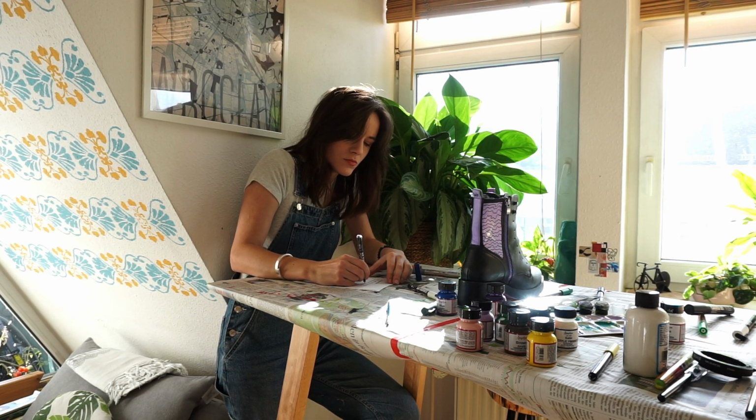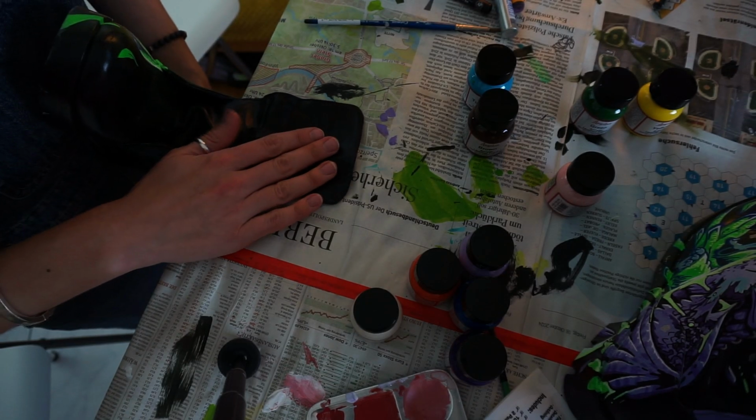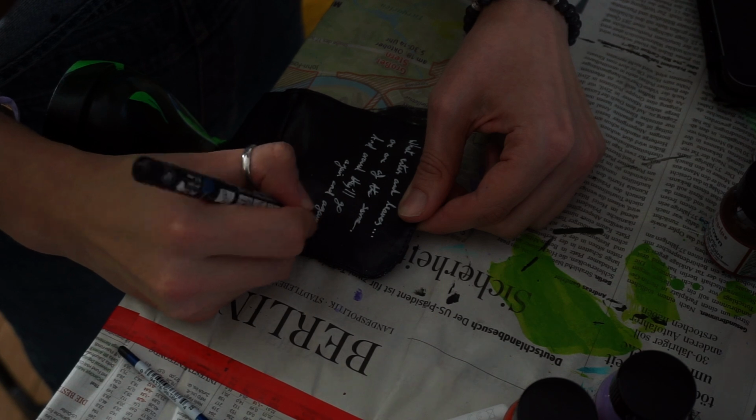I also wanted to write a poem to tie it all together. And when I finally got the right type of thing, I added it to the tongues.